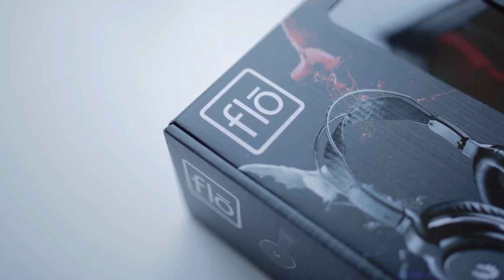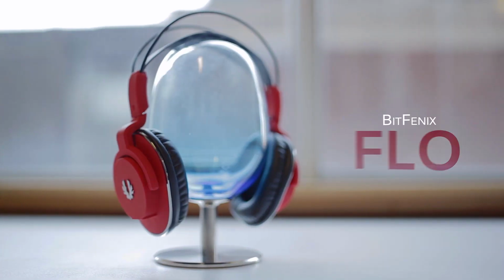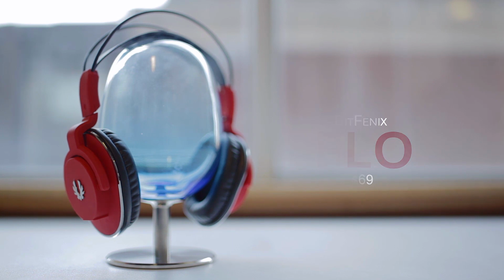So their first headphone is the FLO, made to be a lifestyle product with multiple color options, removable cables, and priced competitively at $69. So let's find out exactly what the outcome is with the FLO, and I'm curious to see whether or not this feels like a headphone from a case manufacturer.